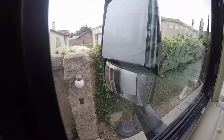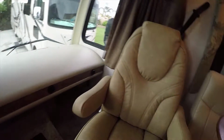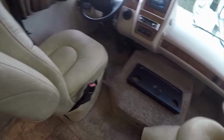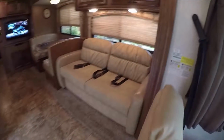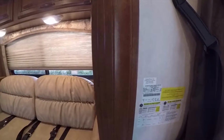Your mirrors are these big power heated towing mirrors with great visibility. And the seats, like I mentioned earlier, are in excellent condition. They have these big armrests that they do swivel and they do recline. Very comfortable. Your vehicle identification information is over here on the wall placards right next to the driver's seat.